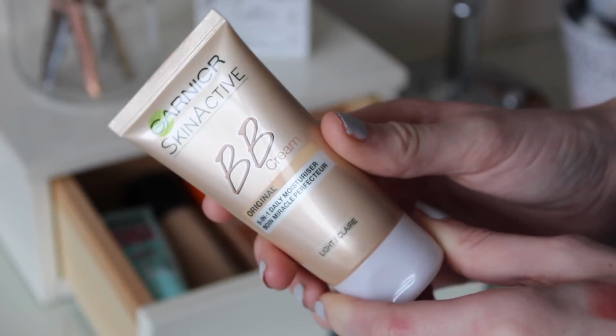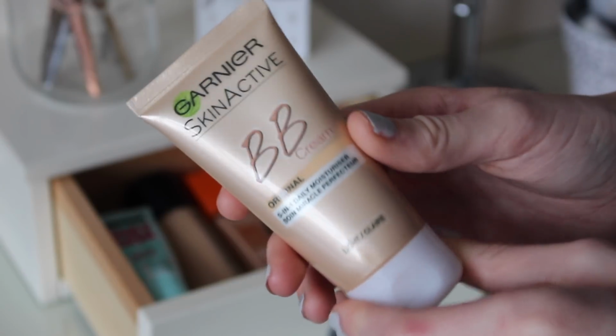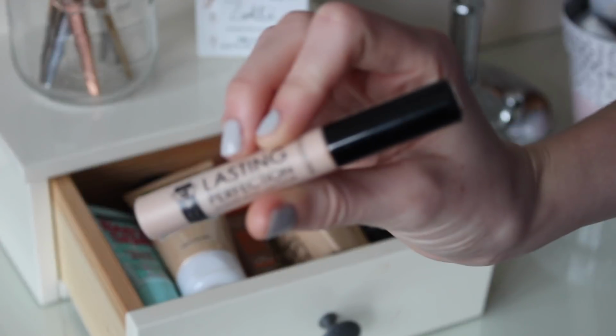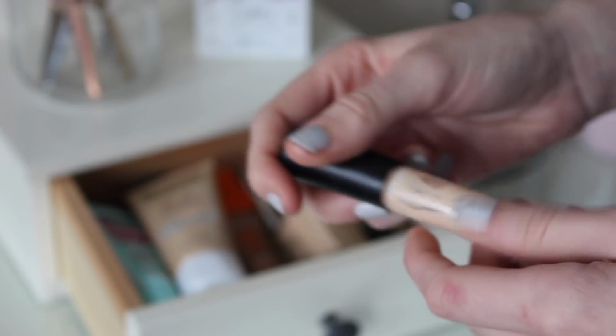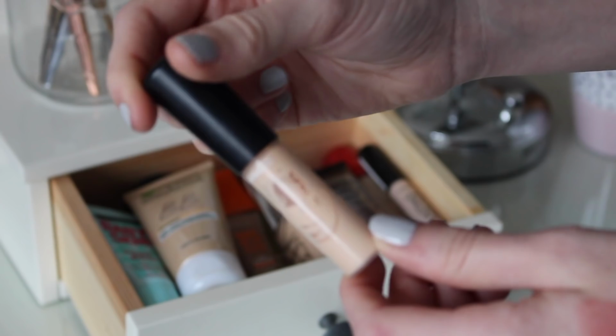I just think I'm going to have to use it in the summer because it is a little bit too dark for me. Collection Lasting Perfection Concealer. This is a great one. I feel like everyone has used this. And then I have the MAC Pro Longwear Concealer as well, which is also great.